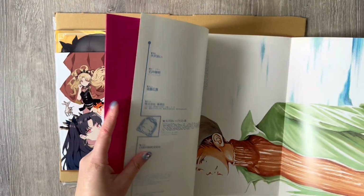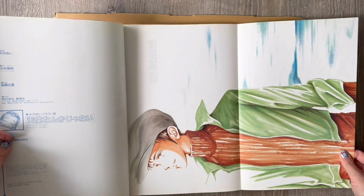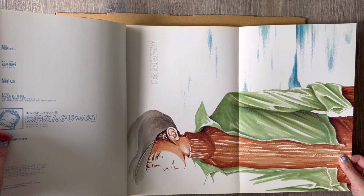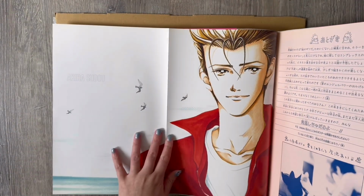Ooh, okay, so you can get this fold out. Ken. I feel like I know him, but I'm blanking out. I guess someone in the comments will tell me. But then we have Akira here.